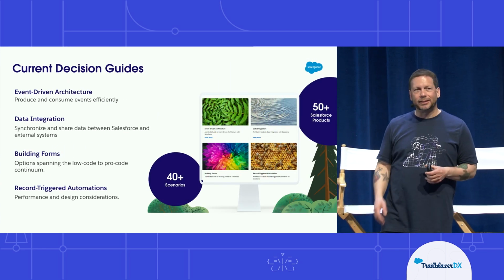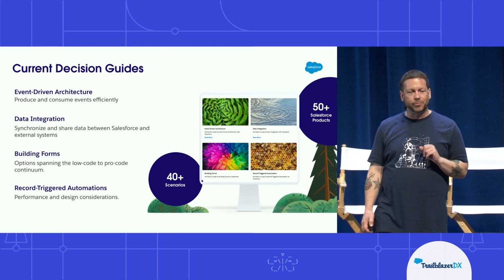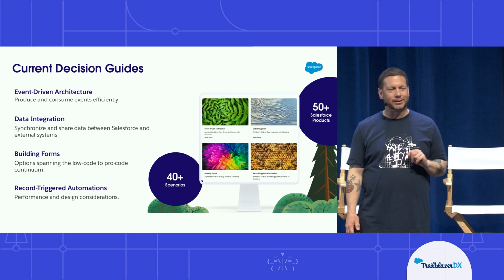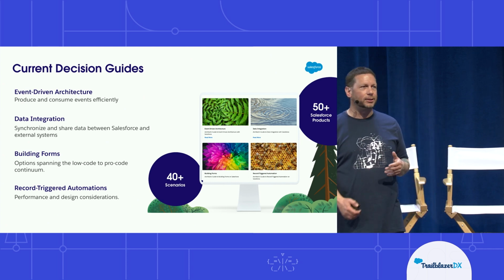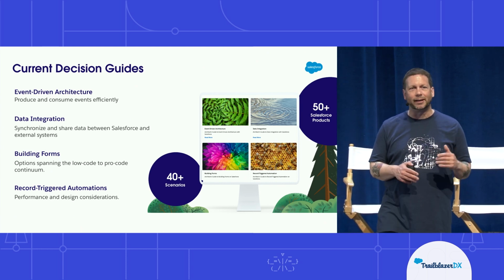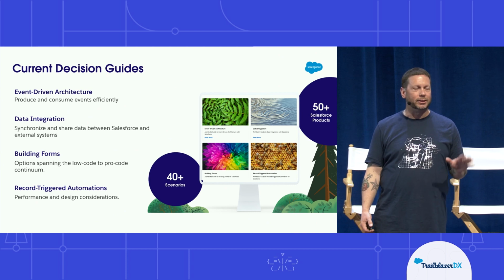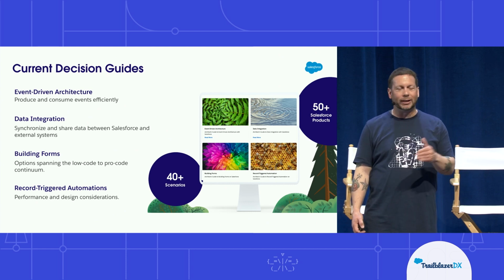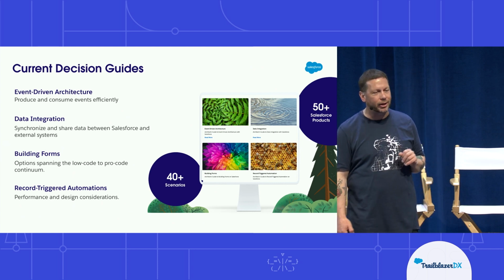And our current decision guides, so we've got 4 of them. We've got a guide that covers event-driven architecture, and I'm actually going to walk through a couple of these in a minute. And that's about how to produce and consume events asynchronously, or efficiently. So if you're thinking about sending data to another system or even within Salesforce asynchronously, based on platform events, change data capture, those types of tools, those are covered in the event-driven architecture guide.